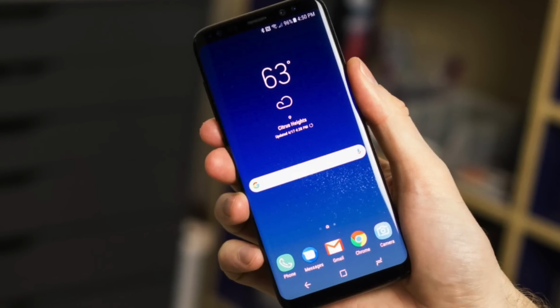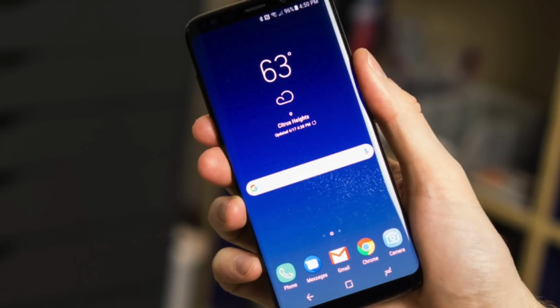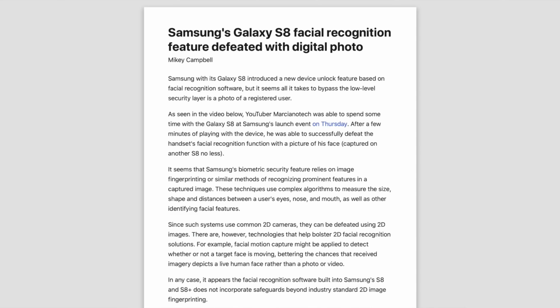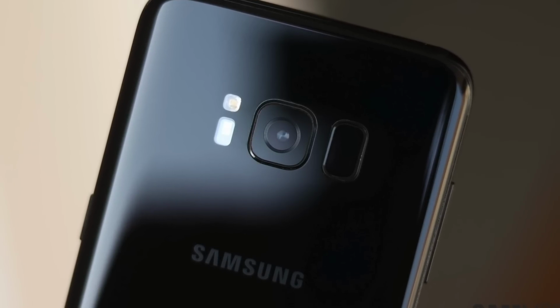Because when the Galaxy S8 finally hit the market, articles flooded the internet detailing just how insecure its new iris scanner was, with hackers breaching the device with just a few $100s worth of equipment. Also, it was revealed that the S8's facial recognition could be fooled by simply printing out a photo and holding it up to the camera. And when it came to the fingerprint scanner, it turned out to be the most secure and quickest way to unlock the device, except that its placement on the back of the phone next to the camera bump made reaching and locating the scanner very frustrating.